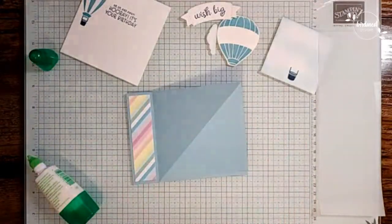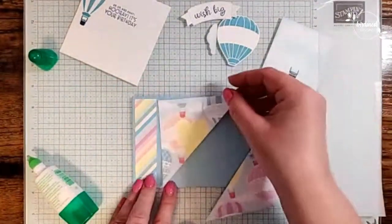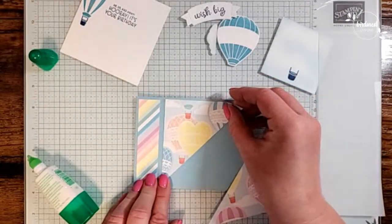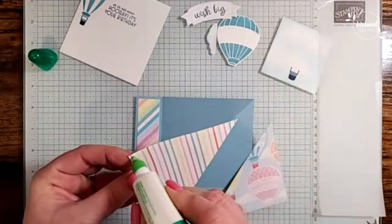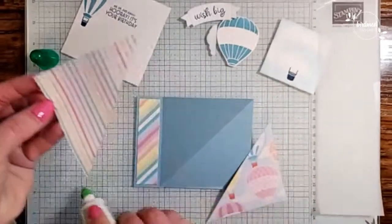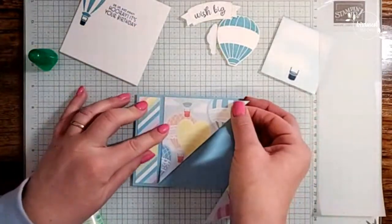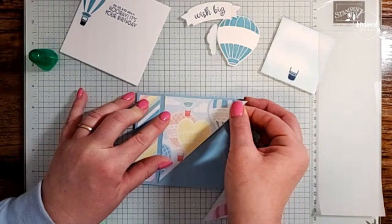Then we'll take our 2 triangular pieces that we cut. Remember, we had that 4x4 piece that we cut in half diagonally, and we're going to put that on either side of our diagonal fold. I think my glue is getting to the end here. So we'll attach that on here. Again, using the white glue so I have the wiggle room.